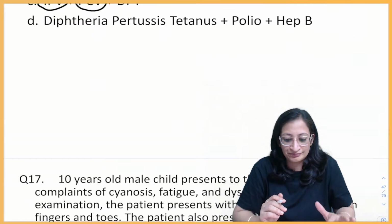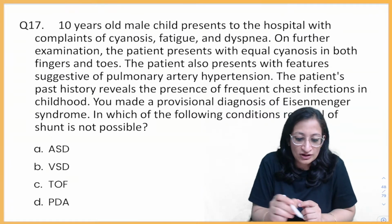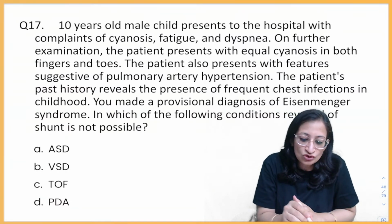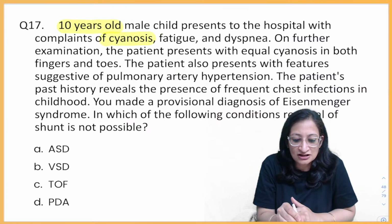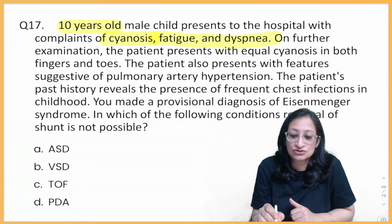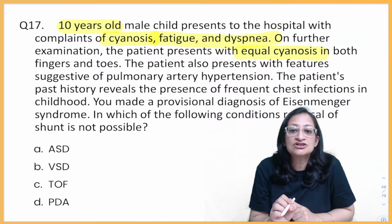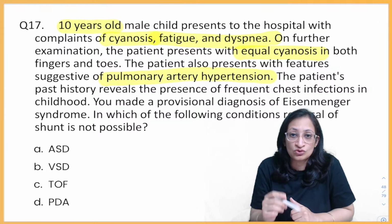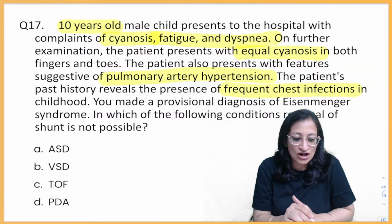Right? Okay. Now, moving ahead, a 10-year-old male child, okay, don't get bogged down by the length of the question. So a 10-year-old male child presents to the hospital with complaints of cyanosis, fatigue, and dyspnea. On further examination, the patient presents with equal cyanosis in both upper limbs, fingers, and toes. And the patient presents with features of pulmonary artery hypertension, like loud P2. The patient's past history reveals the presence of frequent chest infections in childhood.